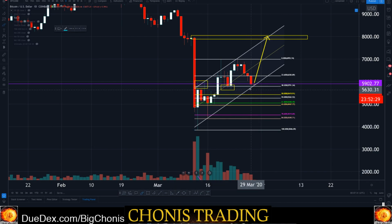Otherwise, we would be targeting our 50% all the way down to our golden pocket, which is right at 5K. I mean, right at 5K, $50 on either side. So that's notable. Okay, we're seeing areas of confluence that take us from a Fibonacci standpoint, and also from a candle price history standpoint, which, as you know, I'm very fond of saying.